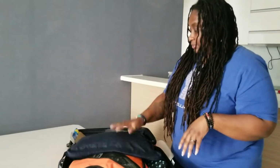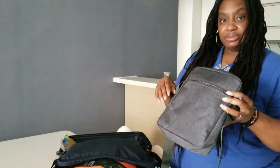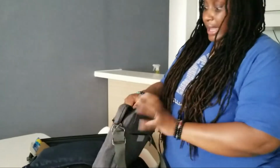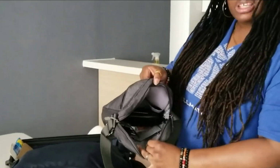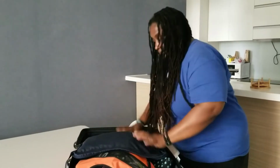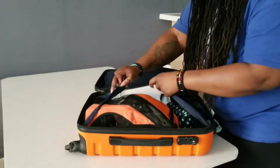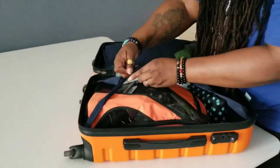I do have some sleepers in here. And I also have my everyday bag that I typically carry with me. I stuck it in here as well. And I repurposed it and I have stuff inside here as well. And there goes that. So this is my carry-on. Make sure you keep everything in here that you want to make sure stays with you.